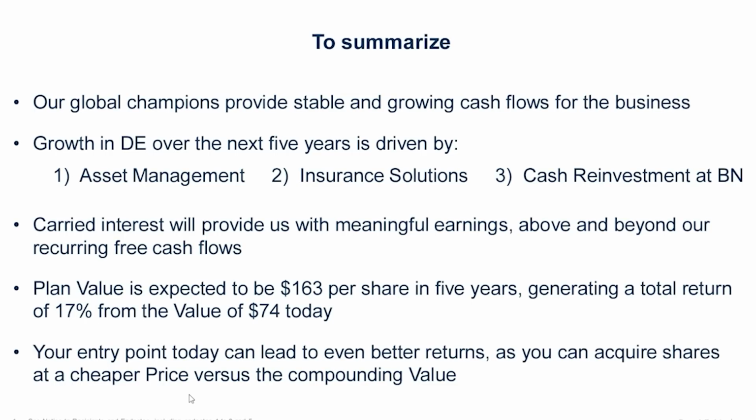So to summarize this section of the investor presentation, Brookfield's global champions provide stable and growing cash flows for the business. Growth to distributable earnings over the next 5 years will be driven by asset management, insurance solutions, and cash reinvested back into the business. Carried interest will provide Brookfield with meaningful earnings as well, above and beyond recurring free cash flows. Planned value is also expected to be $163 per share within the next 5 years, generating a total return of 17% from the value of $74 today. Your entry point today can lead to even better returns as you can acquire shares at a cheaper price versus the compounding value. That is directly from Brookfield's own investor presentation.